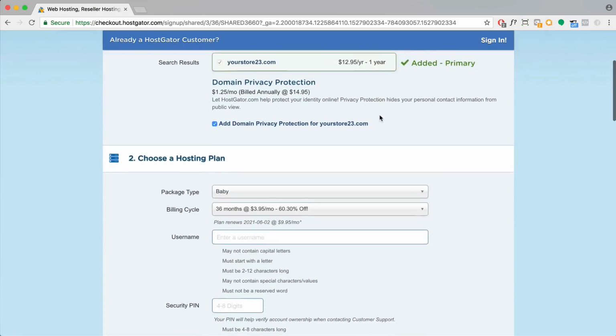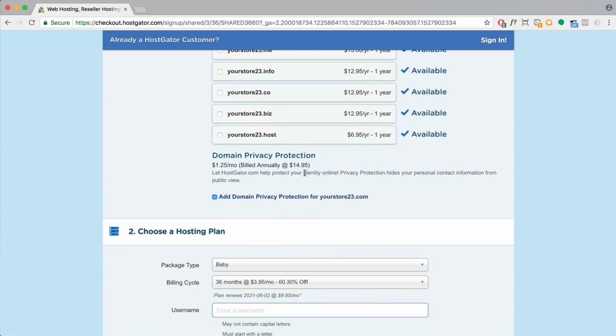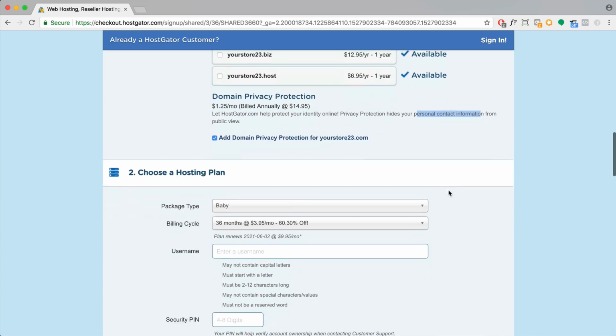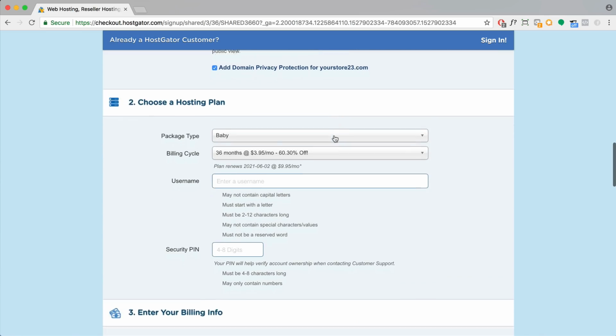Let's scroll down here, and you've got the domain privacy protection. That basically protects your identity online. So people can't actually search up your website and find out your personal contact information. So that depends on what you prefer. I'm just going to leave it ticked for now.